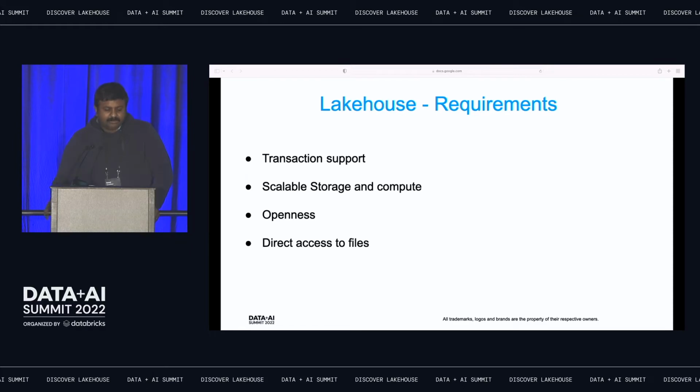And a Lakehouse must provide direct access to files for supporting various applications like machine learning and other related applications. And to support quick and efficient processing, incremental streaming pipelines need to be built on top of the data Lakehouse.